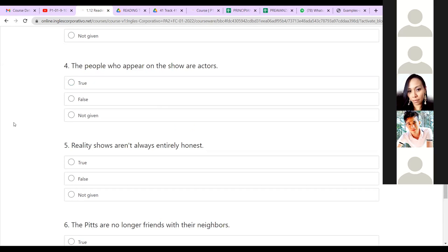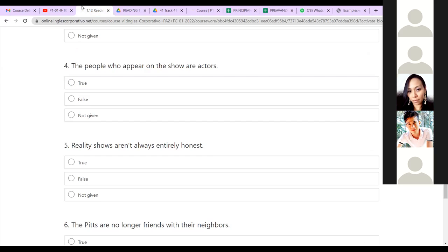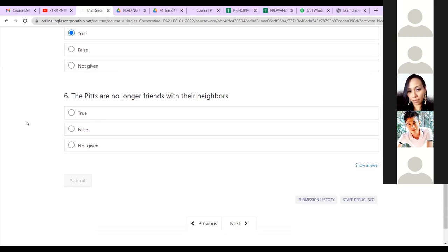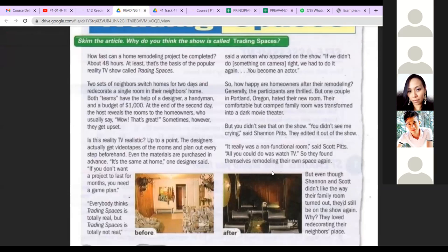The people who appear on the show are actors. Is that true or false? False. Exactly. Reality shows aren't always entirely honest. True or false? True. Exactly. And the Pitts are no longer friends with the neighbors. See what this says about the Pitts. Not kidding.